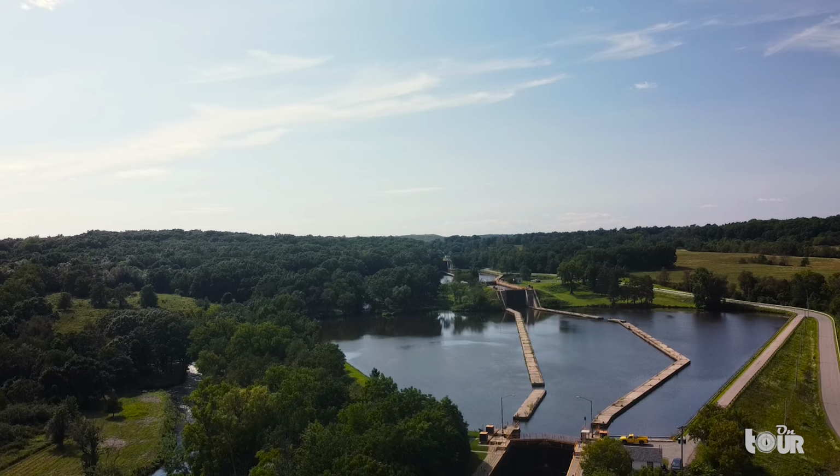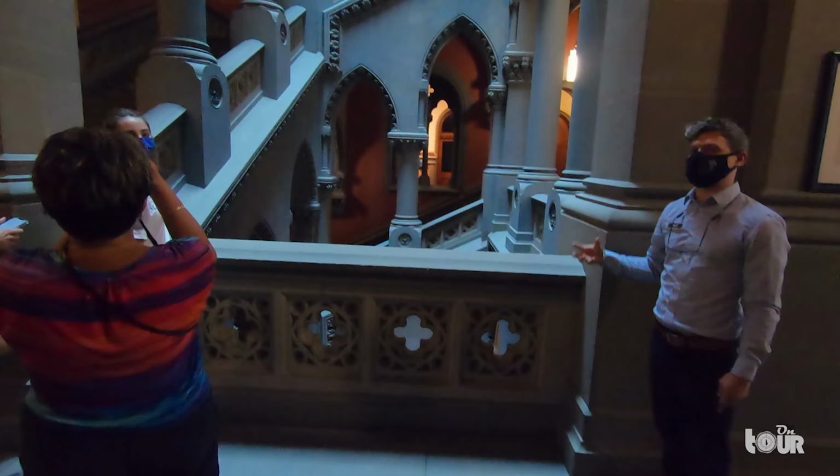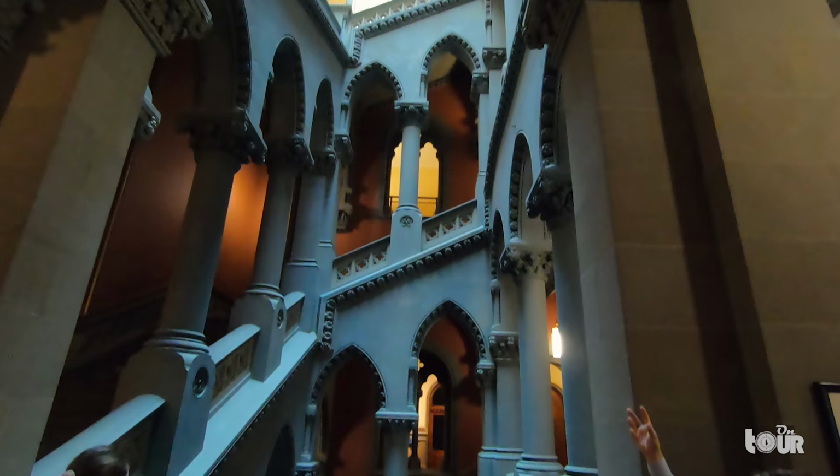The capital city of Albany, New York, a city designed to feed the Empire State, where the Erie Canal brought the territories closer together. The capital created its own foundation as the big brother to a growing state, a city that sits atop an empire.